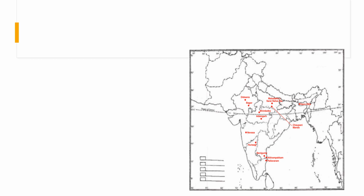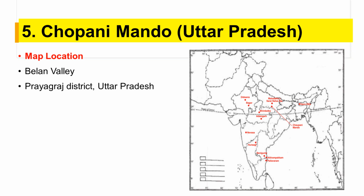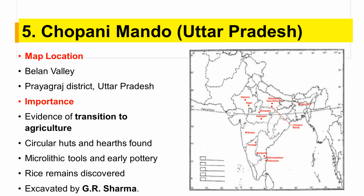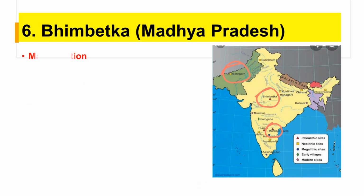5. Chopani Mando, Uttar Pradesh. Map location. Belan Valley, Prayagraj district, Uttar Pradesh. Importance: evidence of transition to agriculture. Circular huts and hearths found. Microlithic tools and early pottery. Rice remains discovered. Excavated by G.R. Sharma.